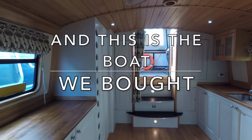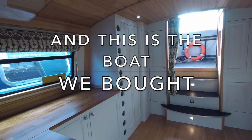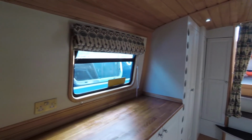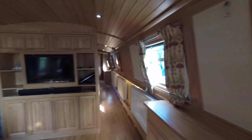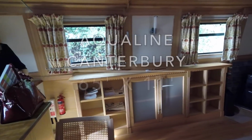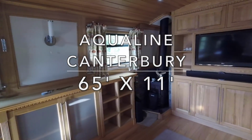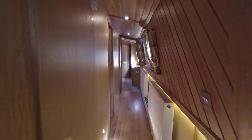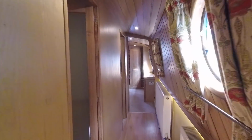The reason why we chose this boat was because we liked the size of the galley, we liked the size of the saloon. It was in very good condition. The windows needed a bit of work, but I'm told that Aqualine windows can sometimes be a bit dodgy, the catches and so on fall off. But generally speaking, this boat is in very, very good condition. And for a 2012 boat, we were really happy with her.